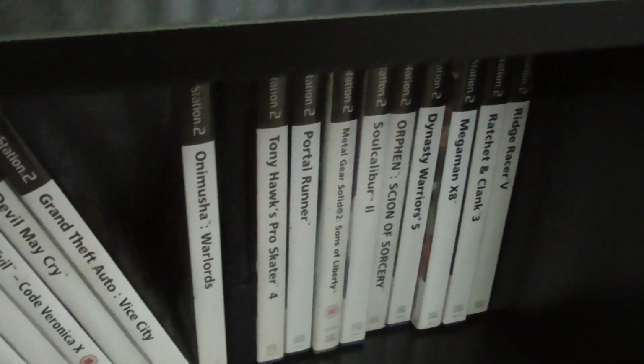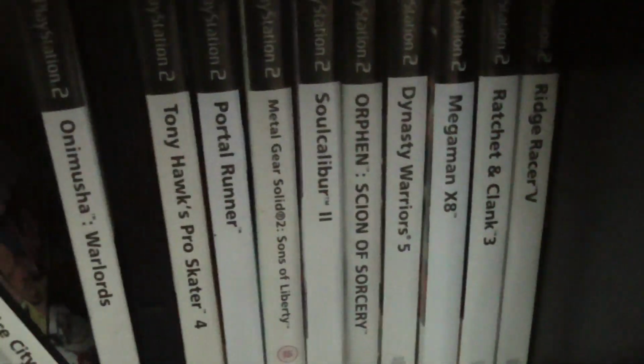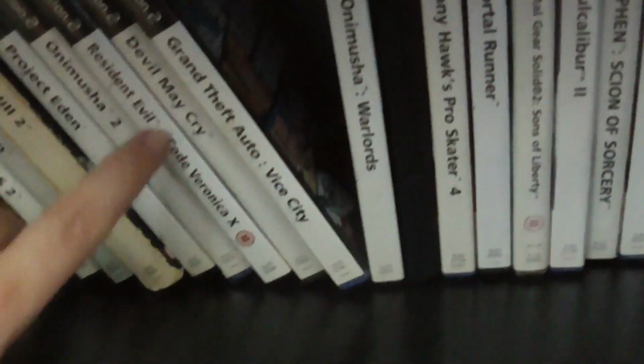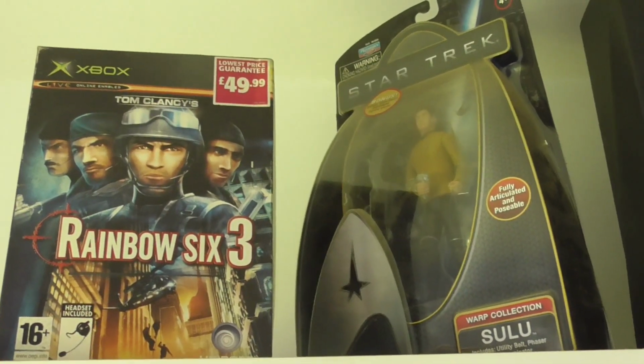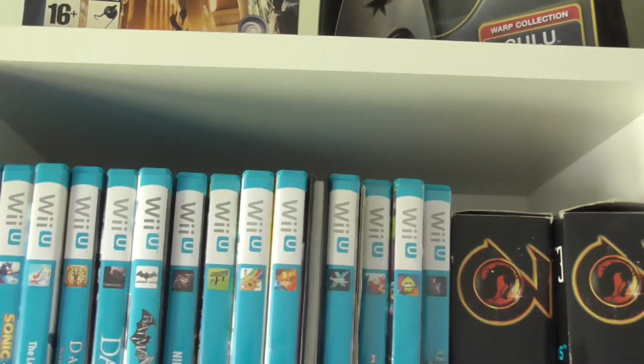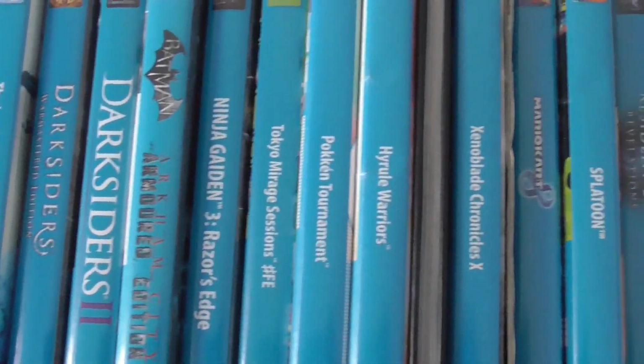Some of the games here that I do like as well, stuff like Orphan, Sign of Sorcery is a great game. On that, obviously got Mega Man, Resident Evil Code Veronica, and Silent Hill. And here I've just got my boxed Rainbow Six Free special edition. And moving over quickly to my Wii U collection.